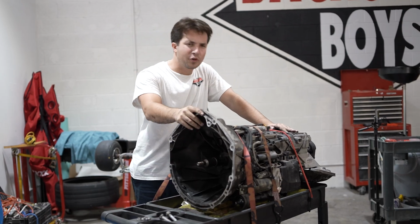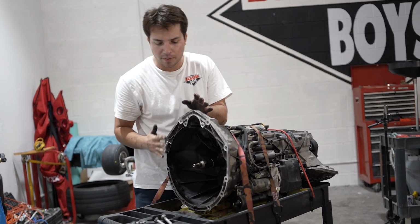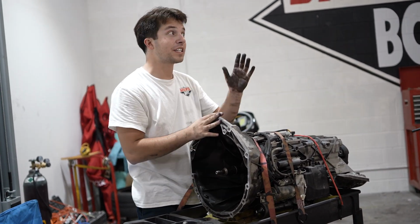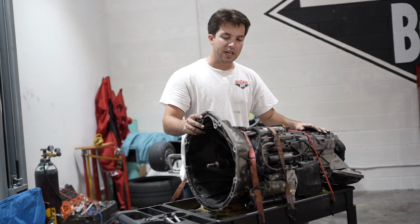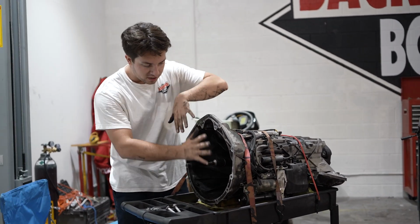Basically, me and Lenny have pulled the transmission out of the car to do a deeper inspection because we know there's something clutch related that's wrong. Obviously, there's a million things wrong with the car right now, but the main thing preventing us from driving it is somewhere to do with the clutch.